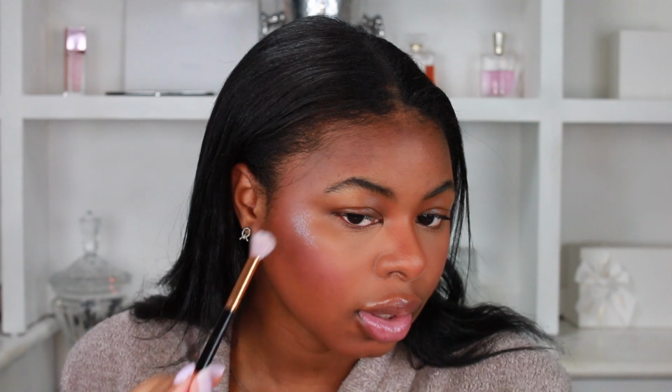If you want more of a filled in glow, you don't want sparkles everywhere, I would recommend taking a smaller brush. I use this blending brush that is meant for eyeshadow, but I love using it for highlighter. I'm just going to apply some of the product onto the brush like so. And then I'm going to angle my face so I can see where the light would hit. And I'm just going to apply. This product is so beautiful.